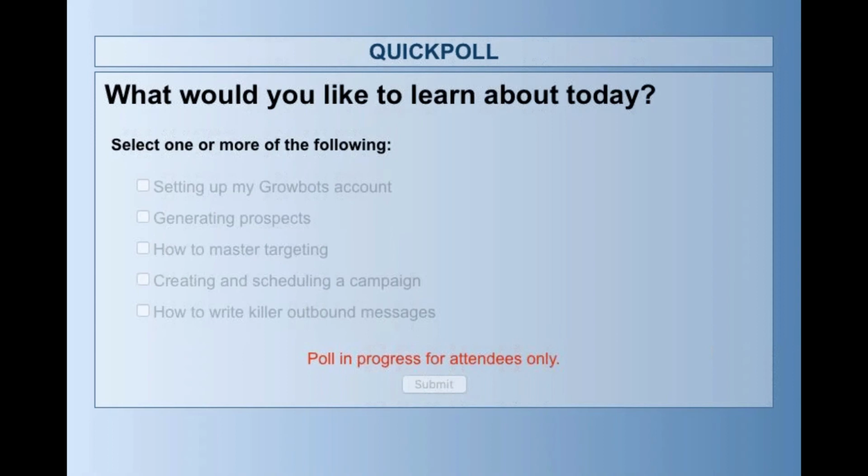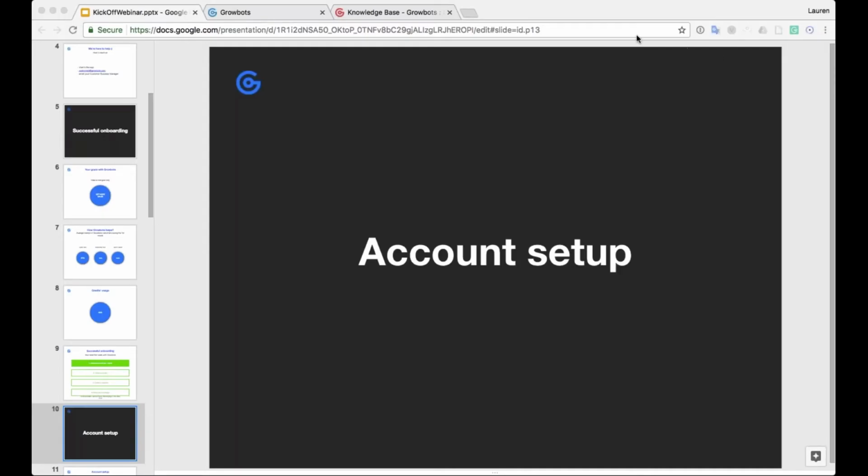And then additionally, we have some people tied for second place with setting up your Growbots account and how to write killer outbound messages. So we'll be covering all of that today, and we'll also discuss how to master targeting and creating a schedule and scheduling campaigns. But we'll spend a little extra time on generating prospects. So thank you again for all participating.